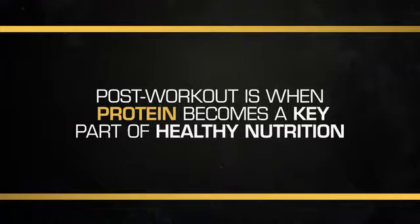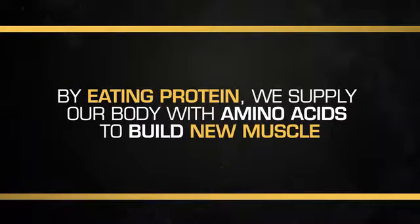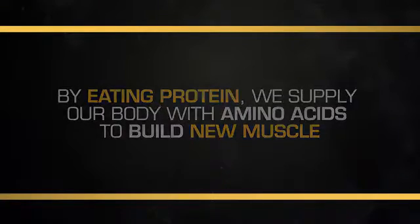And this is where proteins become really important. We've talked about in sections 2 and 3 the importance of carbohydrates. In section 3 we talked about the importance of being hydrated and having adequate electrolytes. But post-workout, this is when protein really comes into play. So this is when we go all the way back to section 1. We think about what happens when you consume protein. It's broken down into amino acids. They enter your muscles, and they really start to help with the repair and rebuilding process.